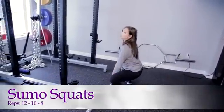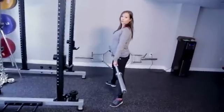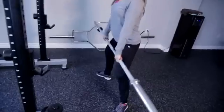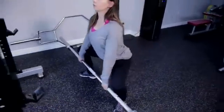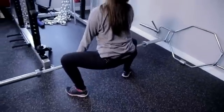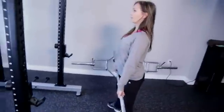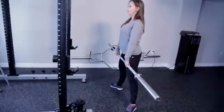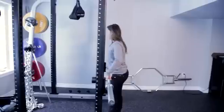And we're gonna be doing 3 sets, 12 reps the first set, 10 reps the second set, and 8 reps for the third set. Again, increasing the weights with every set. Keeping your chest nice and high as you go down and up. And you want to gaze forward, straight ahead. We're gonna rest 90 seconds between each set, and don't forget to increase the weights the next 2 sets.